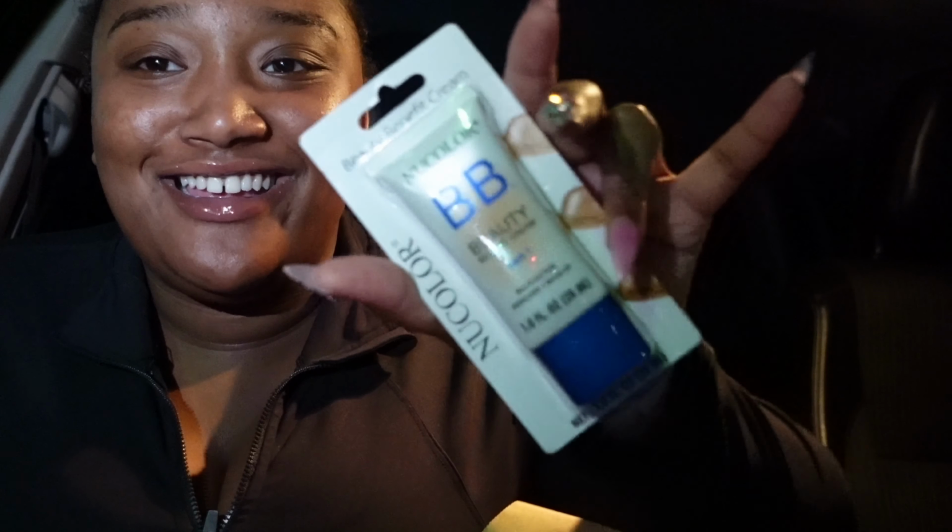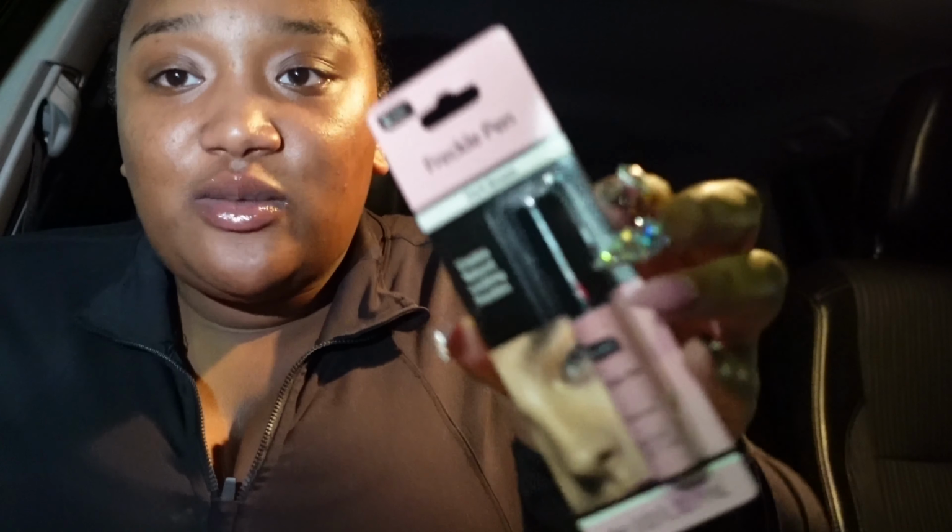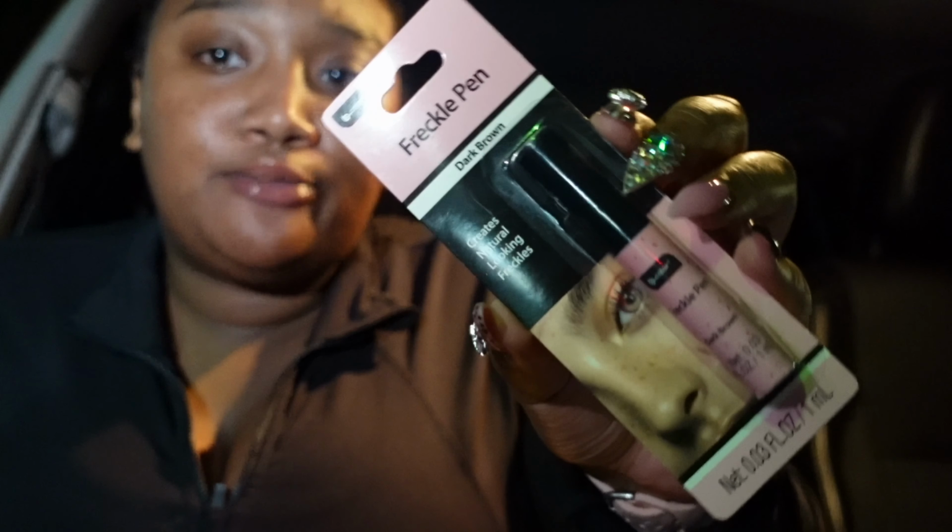I got this. It's a new color BB cream, Benefit cream. It's in the shade Dark 1. Child, I can't see nothing of what this color looked like, but this is the only thing in there that I could think could possibly even be for a black person. I got this freckle pen because I know that people love these little fake freckles. That's definitely something that's in for the 2024 makeup trend, so I got that.